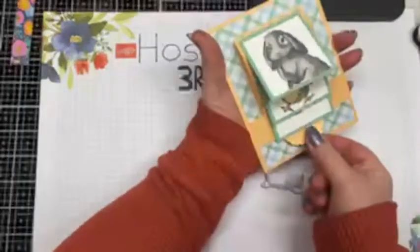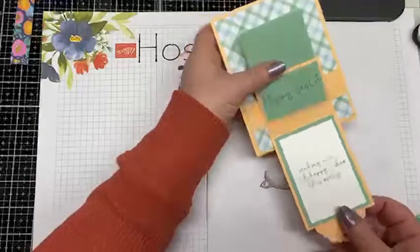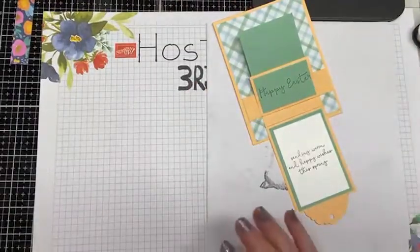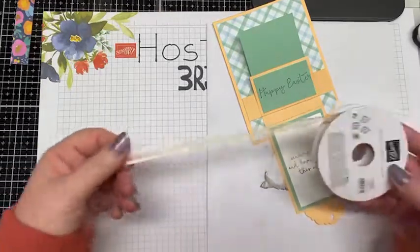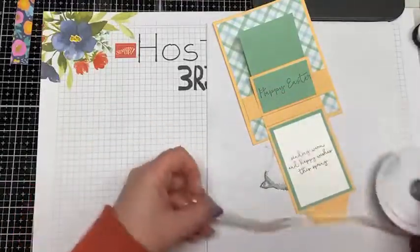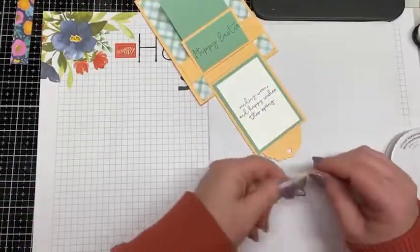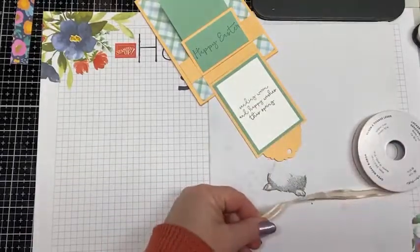Well, we have to put the ribbon in for the pull, but see, that was super easy, wasn't it, guys? Like, super easy. I'm telling you, it's really easy to make. Now, where's my ribbon? Aha. So I have the Pale Papaya open weave ribbon. I thought that would go super cute with this card because of the colors I chose. So I'm going to cut that.